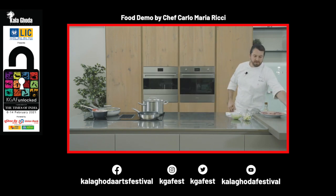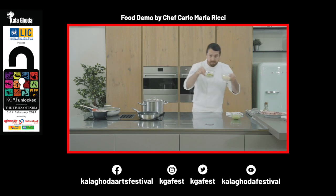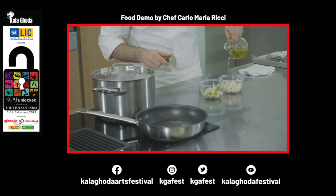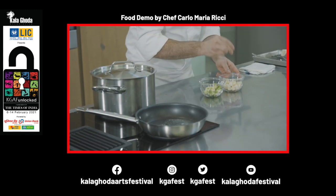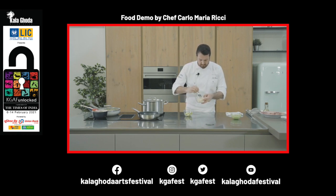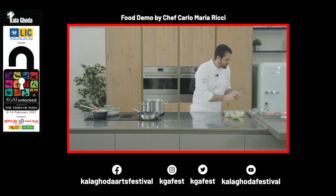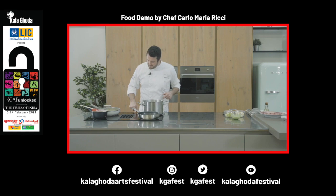Bring the water back to the boil and allow the gnocchi to cook really, really quickly. In the meantime, I'm going to season with a little bit of oil and salt my vegetables that have already been preheated. And I'm going to make sure that my fondue is warm and my cabbage is ready to be warmed. The gnocchi are almost done. It's looking good. Quick reheat to my cabbage.